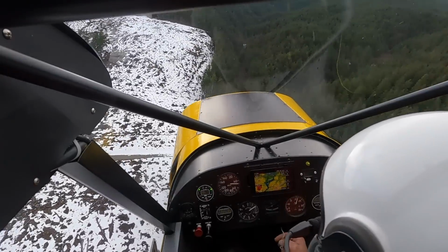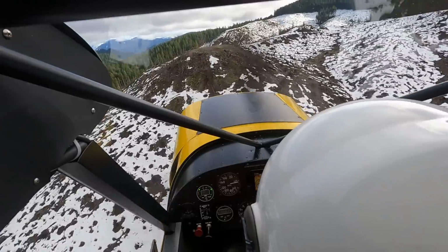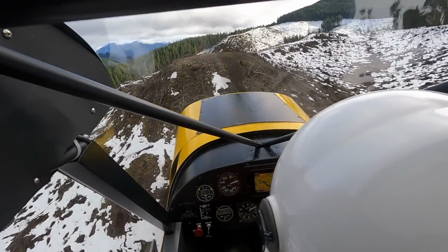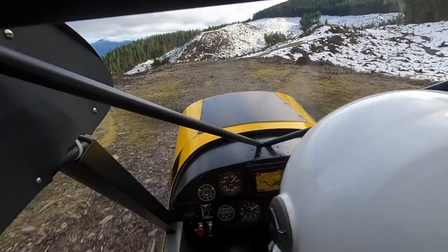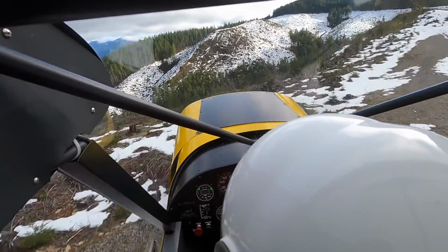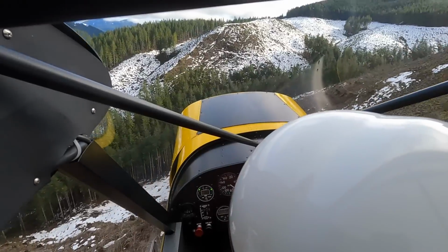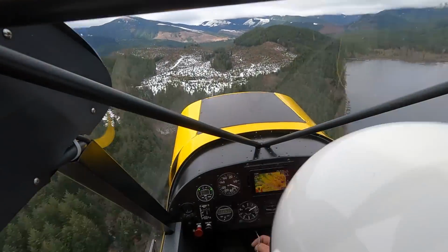Third notch of flaps. I was heading up to my favorite place to do some gravel bar landings when I noticed this little knob here that they'd been using a yarder to log from. And I thought, wow, that is like the perfect little spot to land. So I dragged it. Just there, I was dragging it. And I'm coming back around.